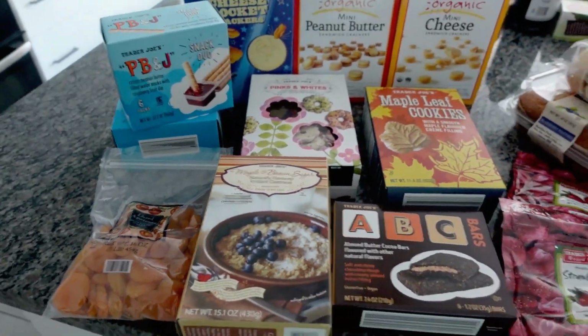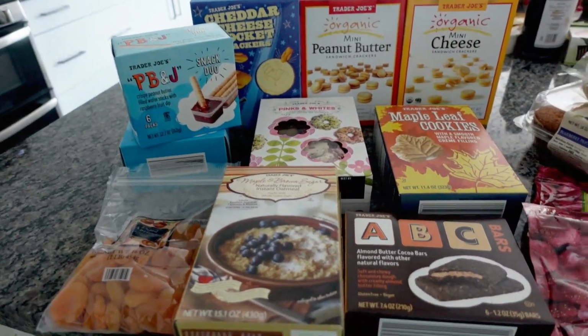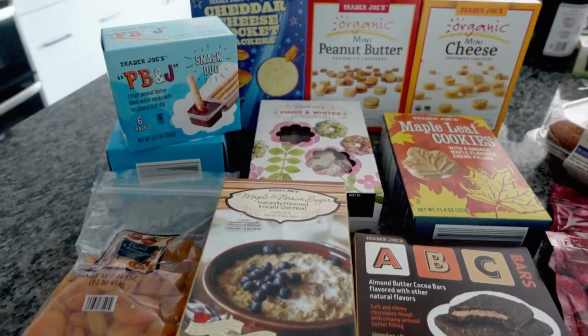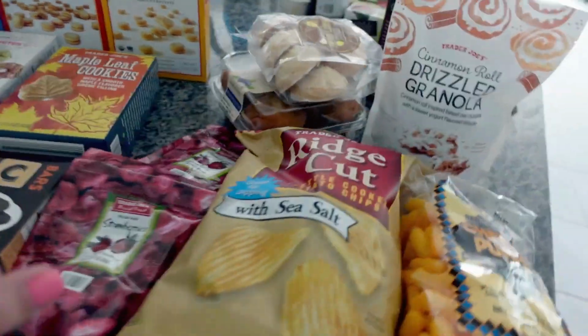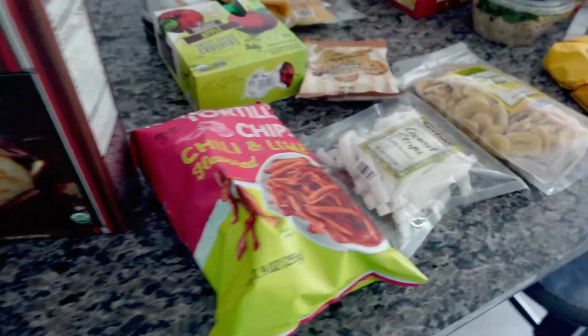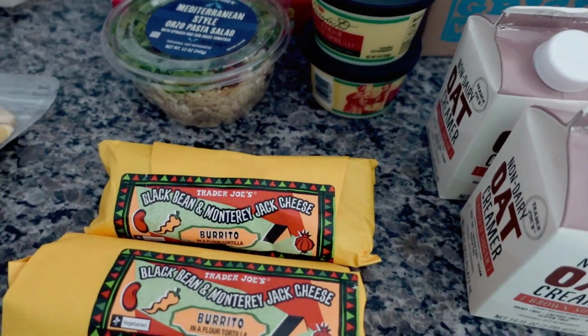All right, we are back from Trader Joe's, and so I'm going to show you what we got. I think we got way too much stuff, but we just love Trader Joe's, and we don't go super often. So I'm going to start over here with refrigerated stuff. This stuff's not going with us. It's stuff that we're either going to eat in the next day, or it will be here when we get back.